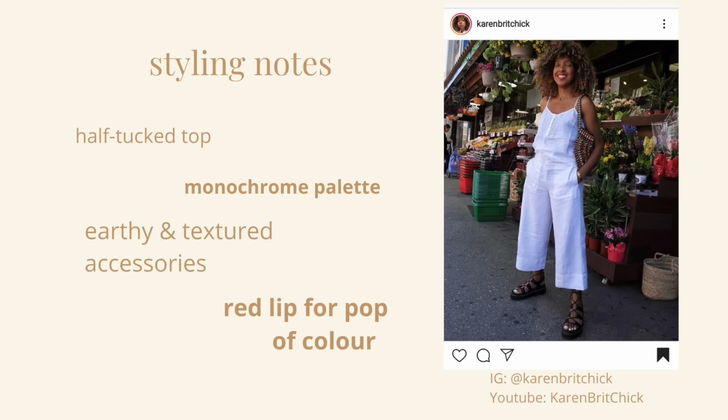Oh, and she's also quasi-tucked the corner of her top in. And the way you tuck your top, I think, can make such a difference. So let's see what I can find in my closet.